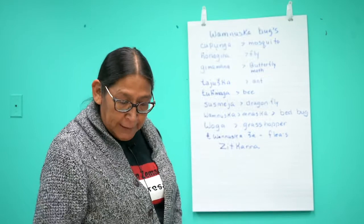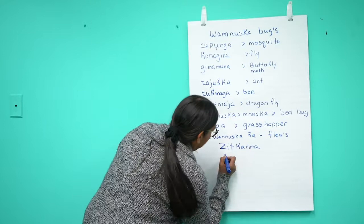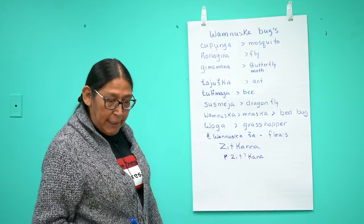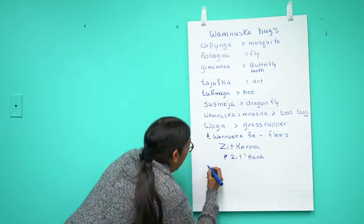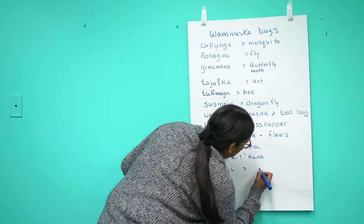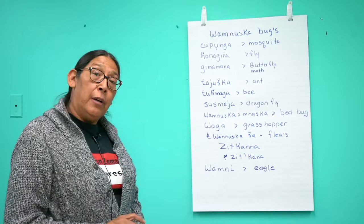Zitkana. And those are just birds. There's several ways that you can spell it. I don't care how you spell it. But they're birds. Zitkana. Let's start out with the biggest bird of all. One that our First Nations people use in a lot of their regalia. That's a Wamni. I noticed a lot of them have them in their spirit names as well.